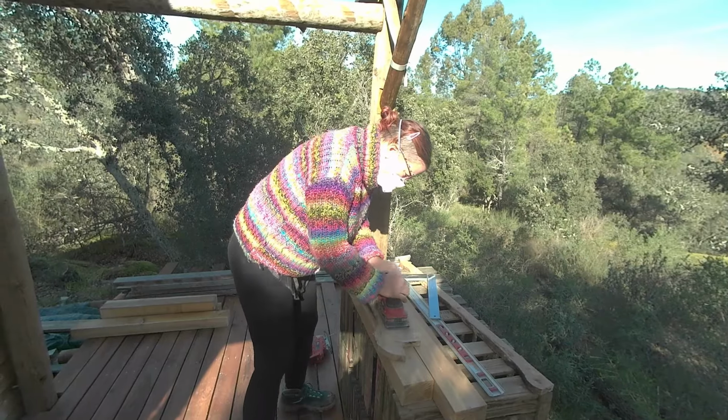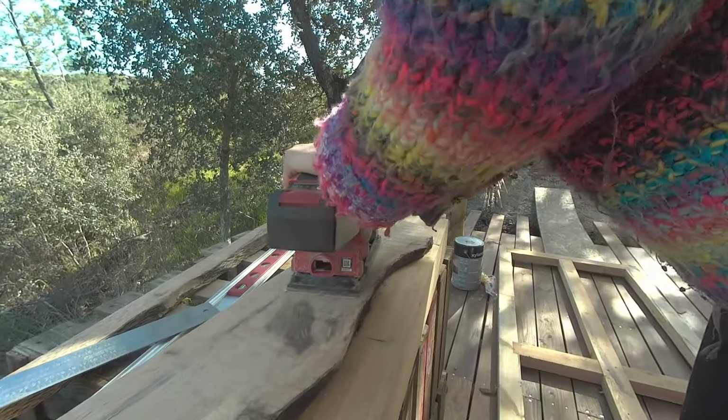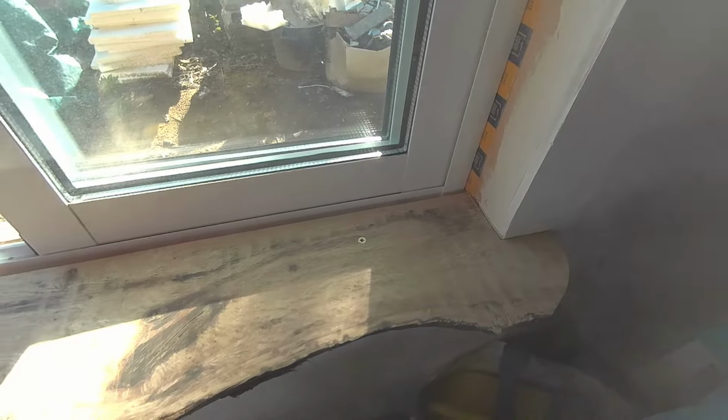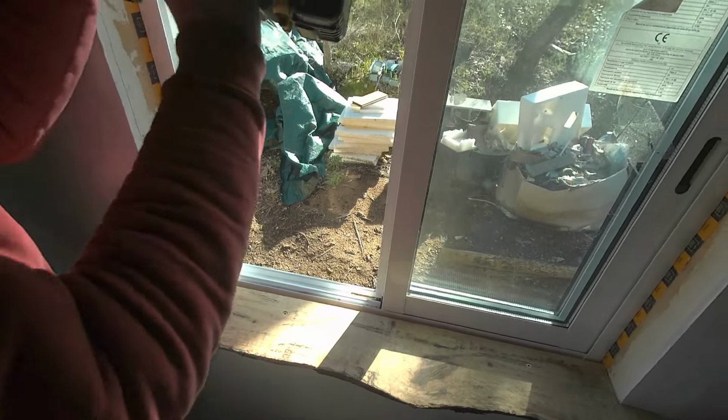I get to sand it. And then there's lots of sanding, which you can see here from Missy. And that's still not finished because there's a lot of work to get out the little ridges that are on the top. We want to get it super flat before it's oiled.